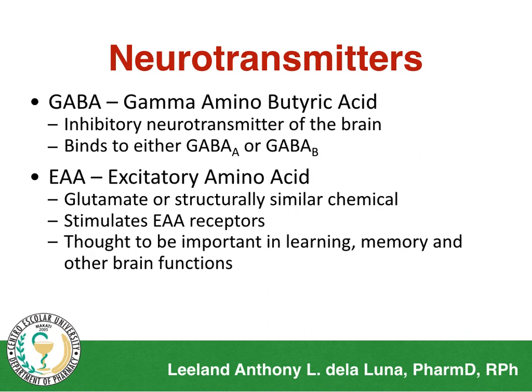The next one is glutamate, or the EAA, excitatory amino acid. Glutamate is the major excitatory neurotransmitter. It is thought to be important in learning, memory, and other brain functions. If you've ever heard of Glutaphos, that brain enhancer, its main ingredient is glutamate. Glutamate causes the influx of sodium ions, causing excitation. So GABA causes influx of chlorine, while glutamate causes the influx of sodium.